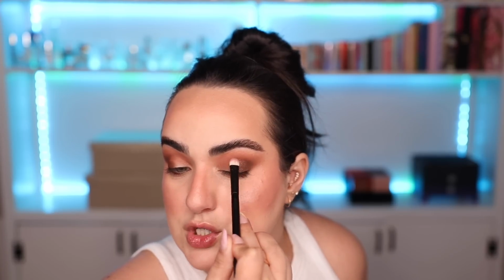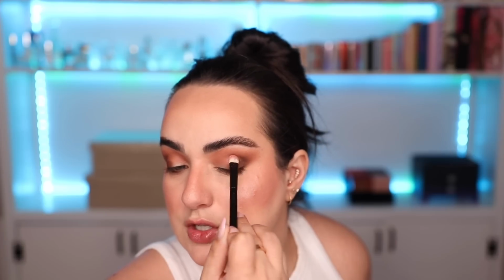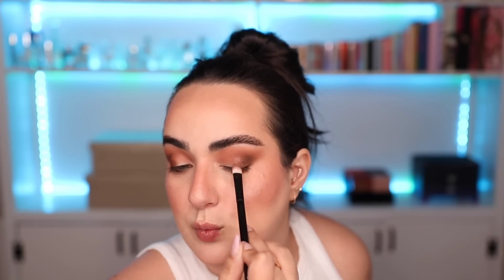For the center of my eyelid, I want to use the color Reality Shock right here, and I'm going to apply it with a REPHR number two brush, which is a wide flat brush, starting from the center of the eyelid and into the outer corner shade, so that it gives us a nice transition into these dark matte shades back here. And I'm just patting it in place where I want it.